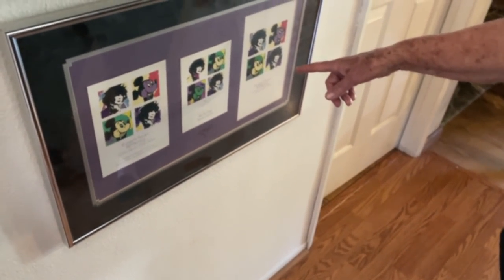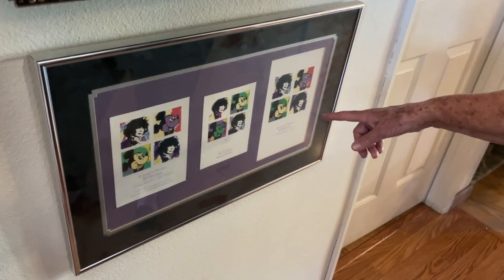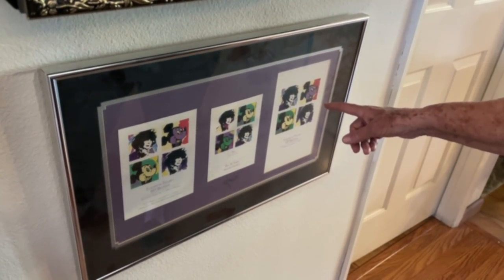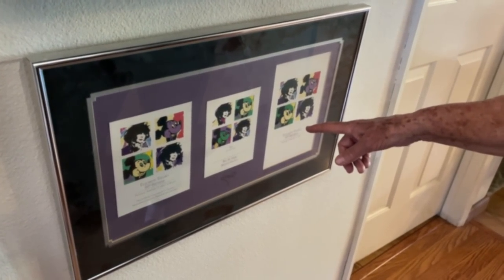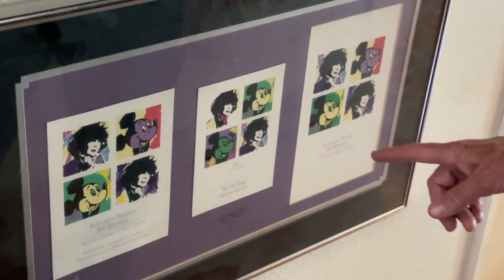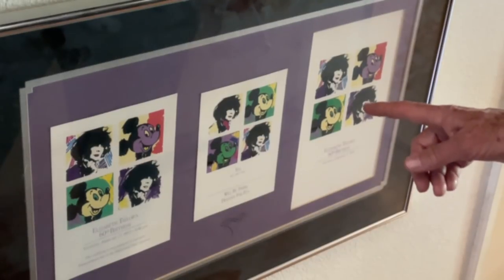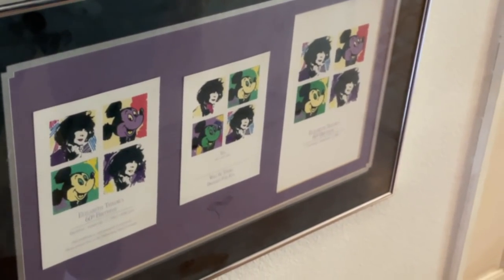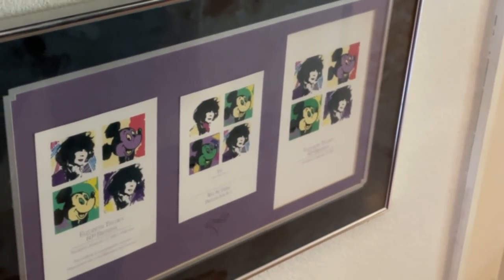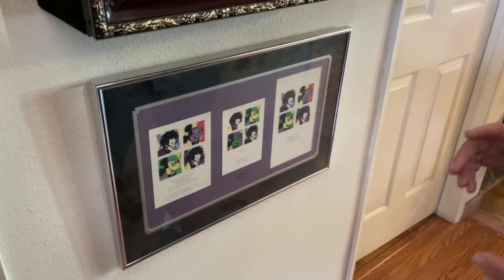This is interesting before we get to this piece. This was taken from Andy Warhol's picture of Liz. And this was her 60th birthday party invitation that was held at Disneyland in Fantasyland. And Michael Jackson was there. Wow. So the invitations to Elizabeth's 60th birthday party. And I have some napkins and stuff.